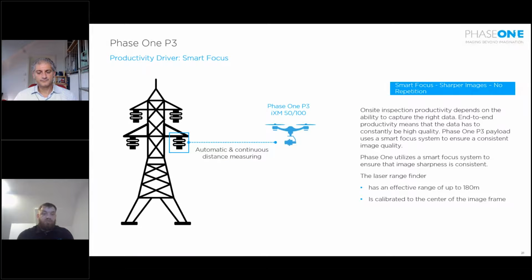When it comes to productivity driver, what I mentioned is actually smart focus. That is one of the features of Phase One. On-site inspection productivity depends on the ability to capture the right data. So end-to-end productivity means that the data has to constantly be high quality. With P3, you can use the smart focus system to ensure consistent image quality. Phase One utilized a smart focus system to ensure that the image sharpness is consistent.